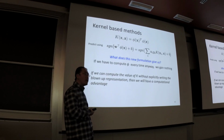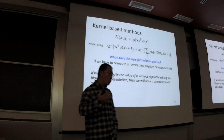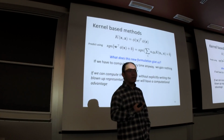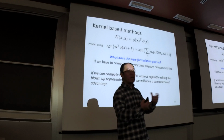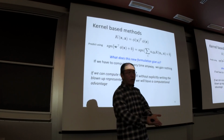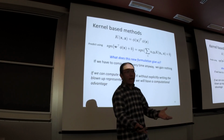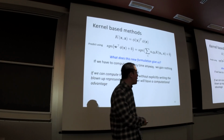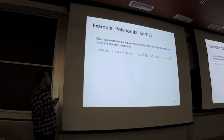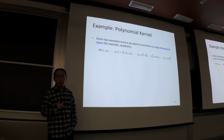Then the natural question is, do we really have such a proxy function? We do not need to do explicit nonlinear feature mapping and the inner product. I just need to evaluate in the original feature space. Then we get everything. We can see one example here, called the polynomial kernel.